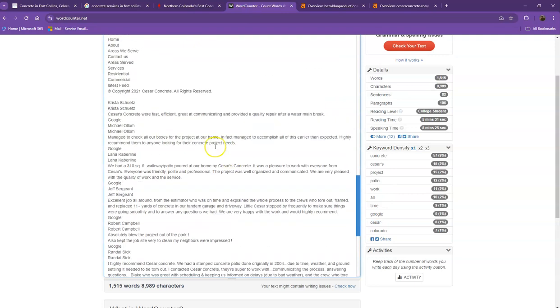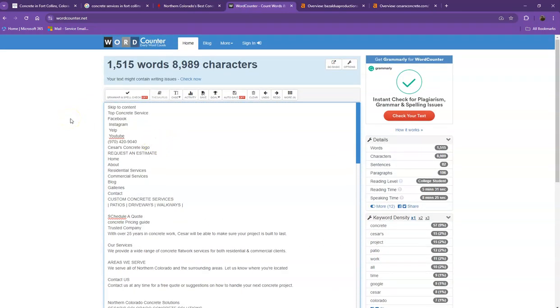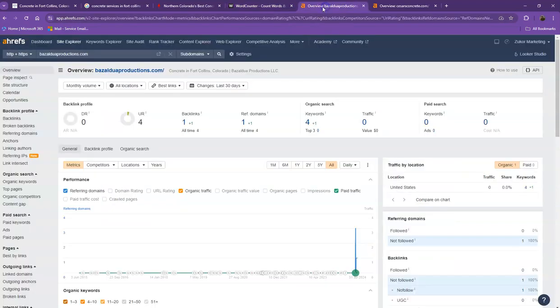So for their website, they have 1,515 words. So they've already met the goal of 1,500, which means if you add more words into your homepage, the higher chances of your website being considered by Google as a much more trustworthy website. Let's move on with the numbers.